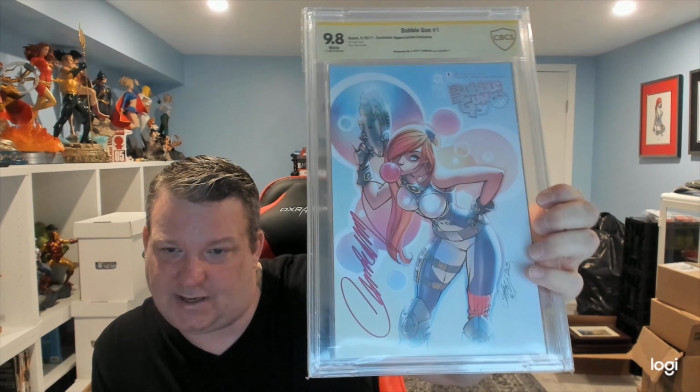And then this is a pretty cool one. I got 2 of these actually. Bubblegum number 1, 9.8, signed by J. Scott Campbell. This is the fan appreciation one. It was free if you made purchases on Aspen for one day. I made 2 purchases, so I got 2 of them. Hawkman number 1, 4.0.